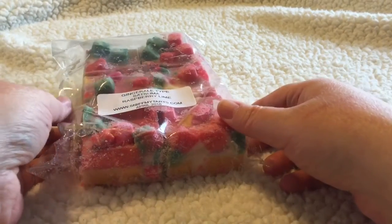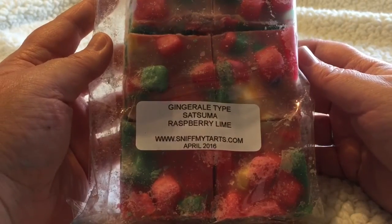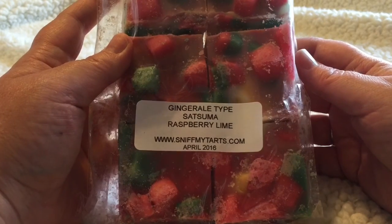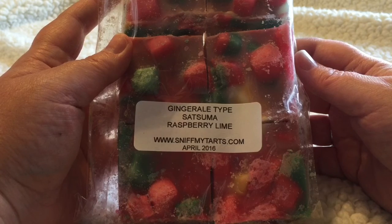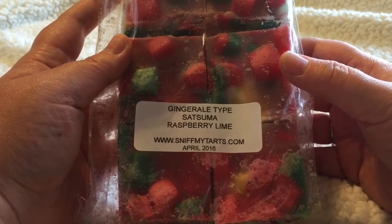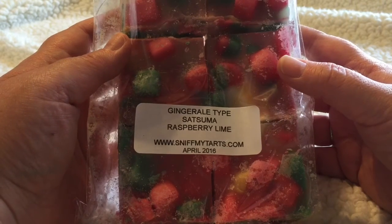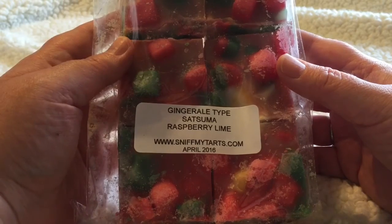This one was one that I literally just threw together at the last minute that morning. I was like, I think I'm going to try something different. I really wanted a ginger ale. I like fizzy type drinks, any of those types of like Mountain Dew, 7-Up, Sprite. You guys know I like my fizzy scents.